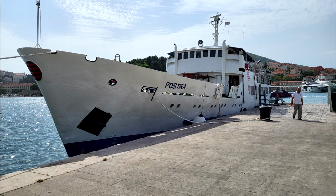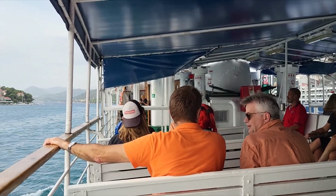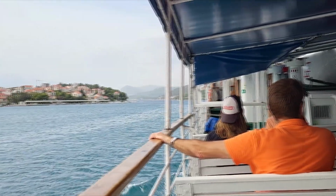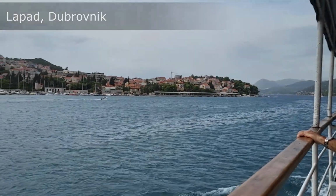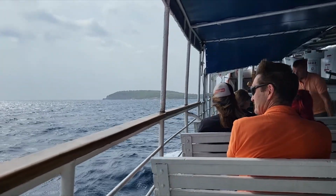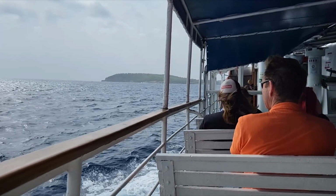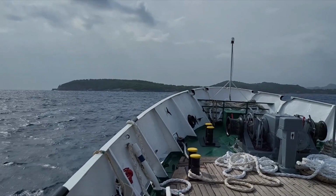In most of my videos I launch straight into the paddling action, but this old lady of the sea, the Postira, featured so heavily in this trip that I figured I should feature her at the beginning. We're going to be paddling around two of the Elaphiti Islands just off the coast of Croatia near Dubrovnik. We opted to go for a fully guided kayaking holiday, and our chosen provider was Adria Adventure. As well as our guide, all of the paddle gear and accommodation in a B&B on the Isle of Lopud was included as part of the price.